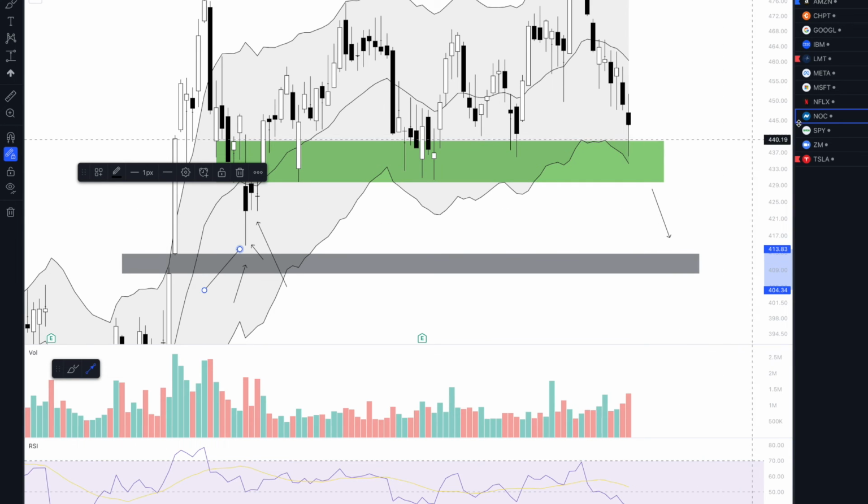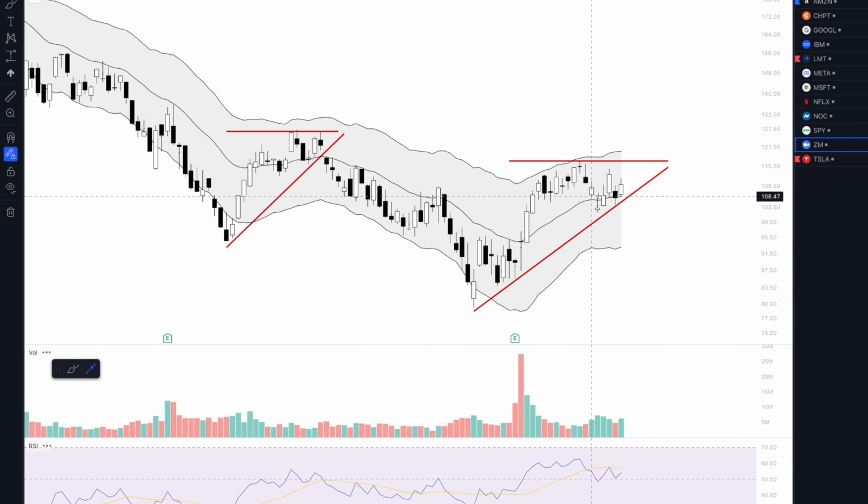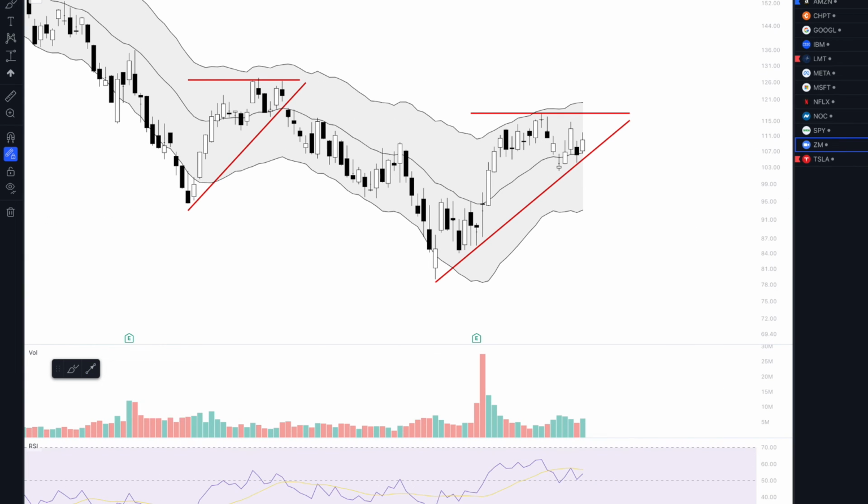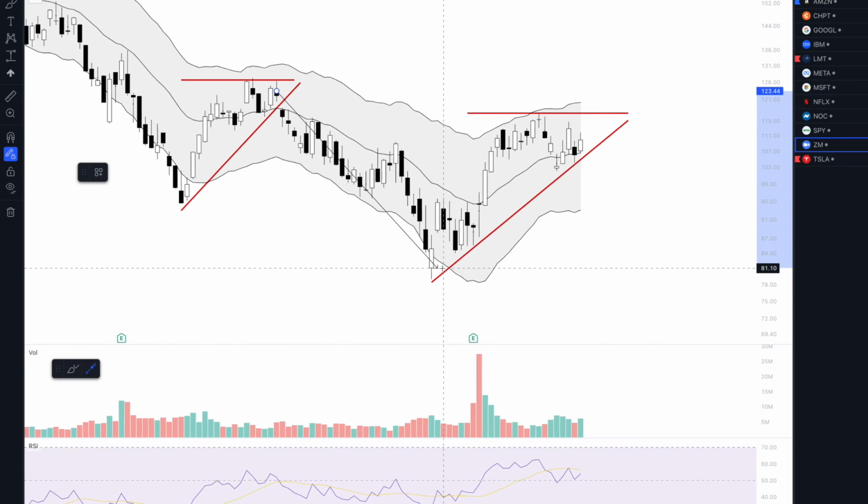Now, next on the list for my bonus content, and lastly, is ZM. I'm looking to go short on Zoom, as it is presenting the same pattern as it did basically 1 month ago. So as you can see here, we climbed up to 125, and then from there we made a retracement all the way down to $80.